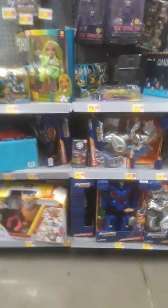Toy Bonnie and Circus Baby. Freddy and Springtrap again, and the same one before. Then they got a Foxy Snap. So that was surprising that they literally have no Fnaf plushies. But we are not done looking at the Fnaf stuff.